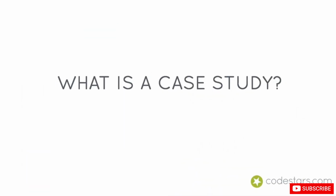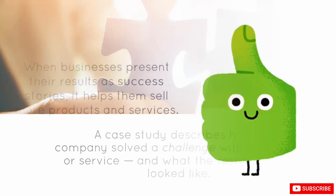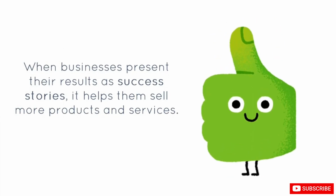So what is a case study and why are businesses so happy to pay good money for them? A case study describes how a company solved a challenge with a product or service and what the results of that looked like. In other words, and to put it more simply, a case study is a customer success story. And that success story can be written as a printed document, a web page, a brochure, even a video script or an infographic. And when businesses present their results as success stories, it helps them sell more products and services.